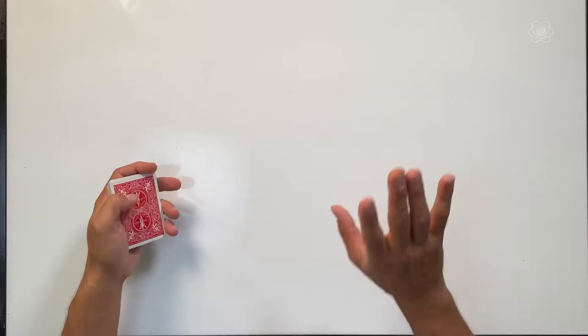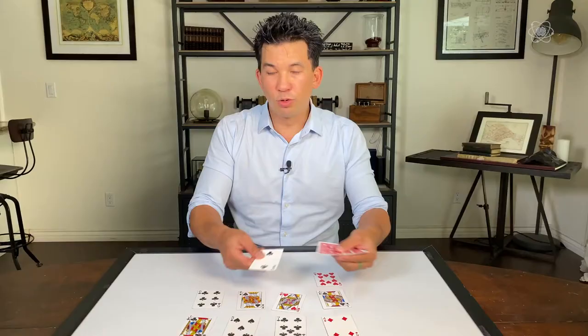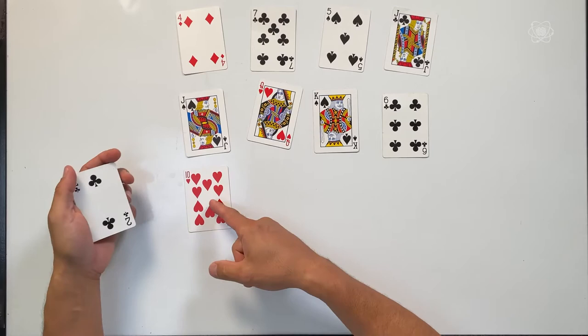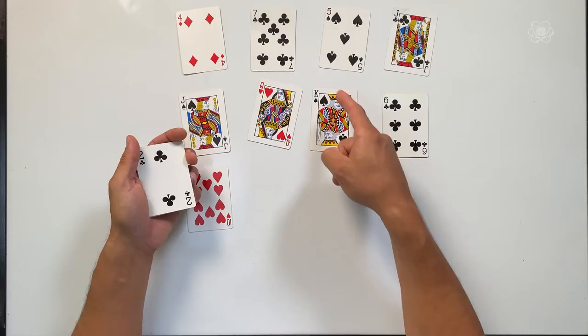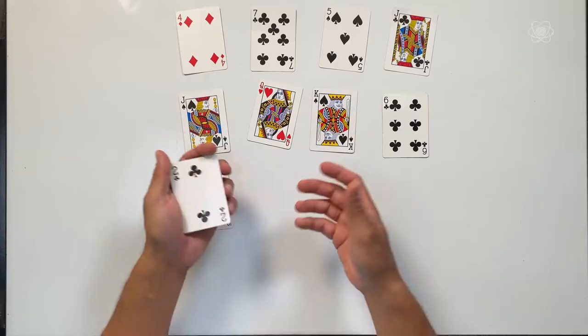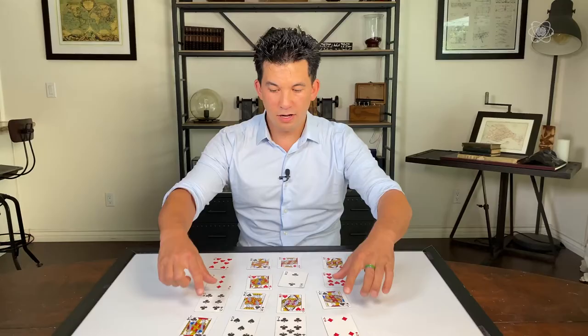We have 16 playing cards. Now, there's a relationship between all of these cards, by the way. I don't really want to tell you what they are as far as a pattern, but there are cards that are black versus red. There are number cards versus face cards, or picture cards. That's the ones with the actual pictures on it. There's also odds and evens. You get the idea. Now, I want you to put your finger on any one of the number cards.